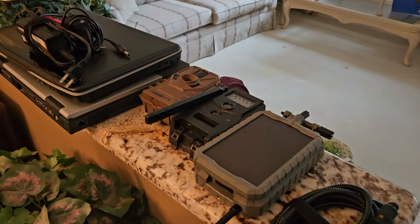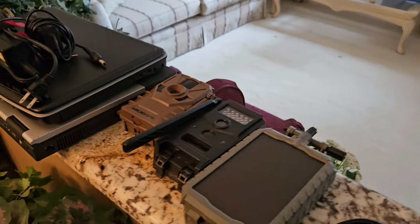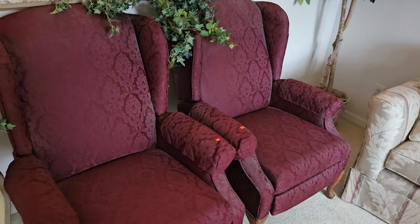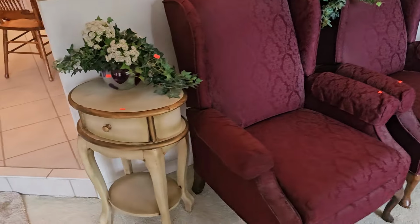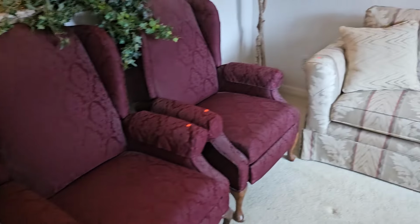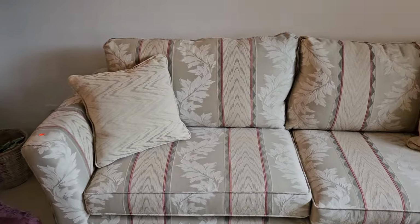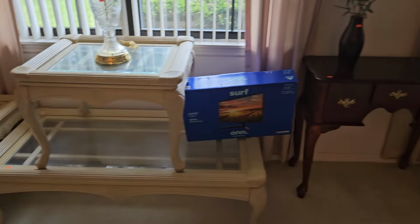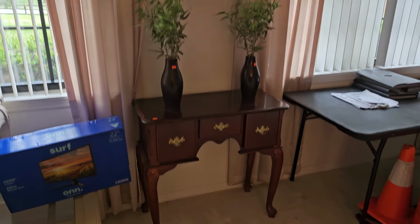Got a couple of those cameras for the trail cameras. Those are pretty cool. A couple laptops there. Look at these wingback chairs. Those are nice too. Nice, nice, nice. You can tell, obviously, everything in this house, well maintained, well taken care of. No scratches, no dings, no beat up, nothing. Look at that. Wow.